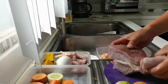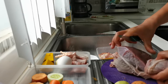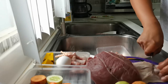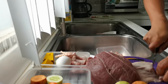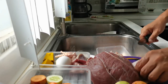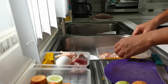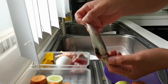Okay, beef meat naman to. Kung 1 kilo, pwede nito tumagal na siguro sa inyo. Sa akin ha, kaya na ito tumagal ng ilang linggo. The tamban or sardines.